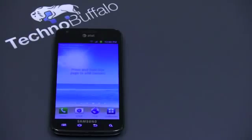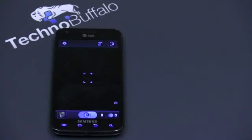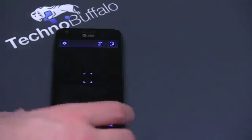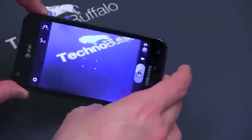So let's sort of wrap this up. Actually, you know what? Let's talk about camera very quickly before I do. We'll go ahead and jump into camera here. The camera shots actually were pretty decent. You get a lot of effects here in the camera as well, and things that you can manipulate and change.